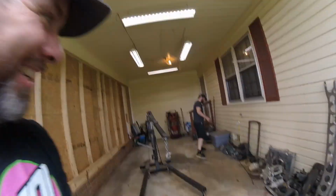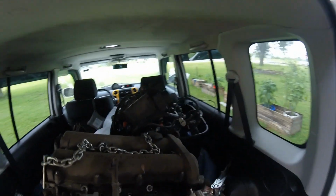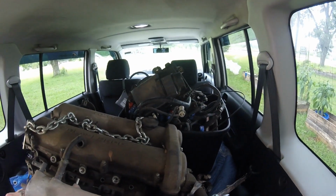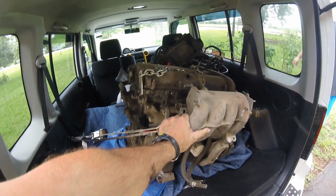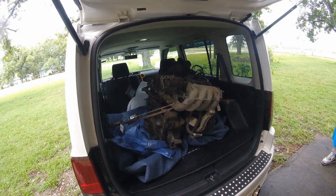Alright, TJ and I, we got her in, man. She's tied down, and look at this bucket of goodness that he's allowing us to take away too, man. I think we got everything we need to get this thing going. All we need now is a transmission, and she should be rolling.